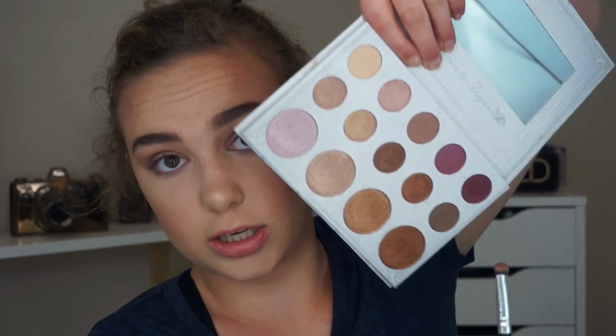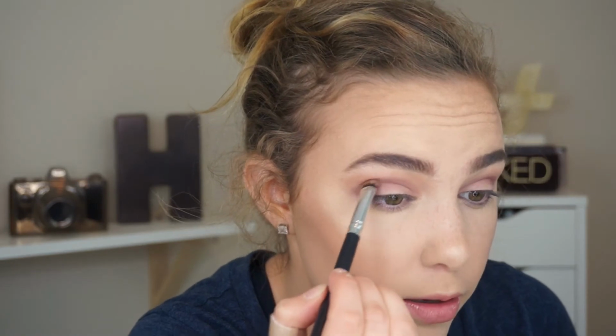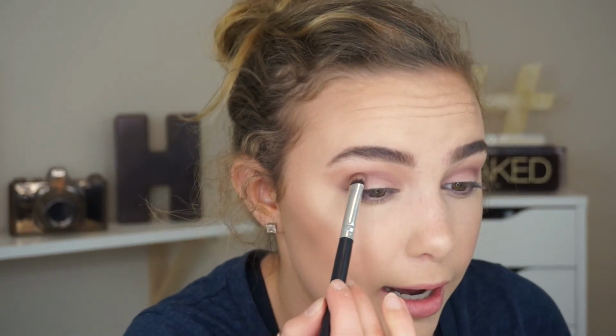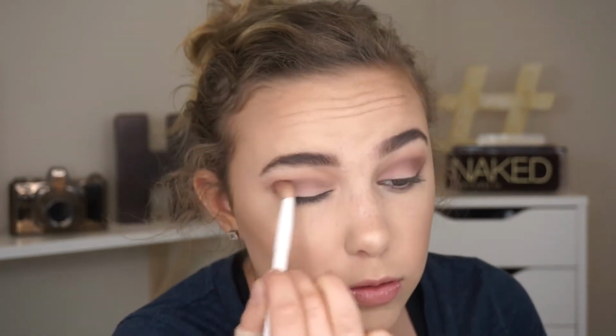I have this darker shade here. I'm just going to add it to the outer part of my eye. I don't know what this is turning into. These mattes, I don't like the mattes. That's my problem, I think, that I'm having here.